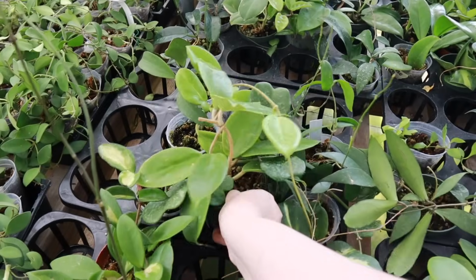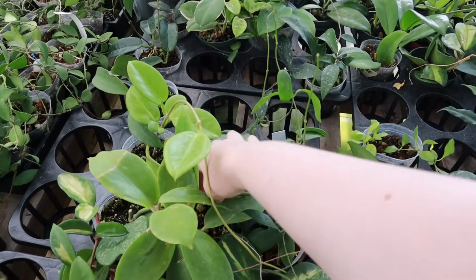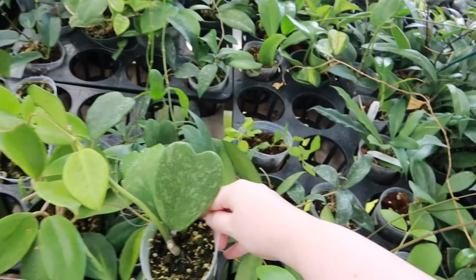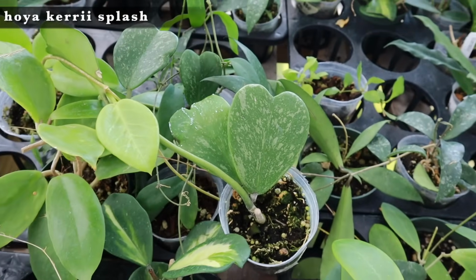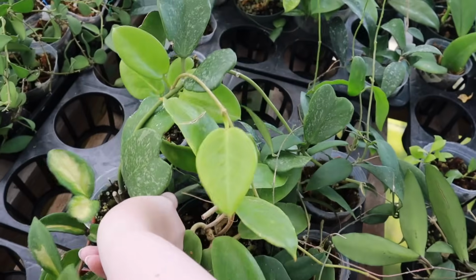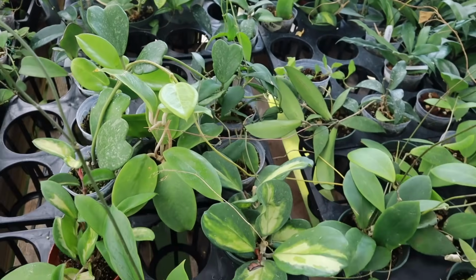Oh my gosh. No, not that one. Where is it? Which one is it? I want this. This is literally on my wish list. I can't pull it out, but it is a Carry Eye Splash. I want it so badly. It's a bit tangled in there, but it is gorgeous. I don't have a price on that one, but I love it.